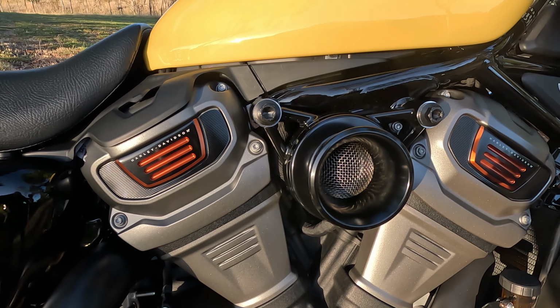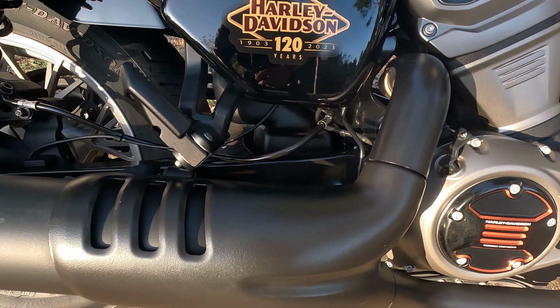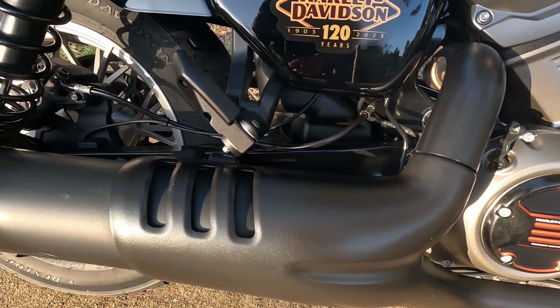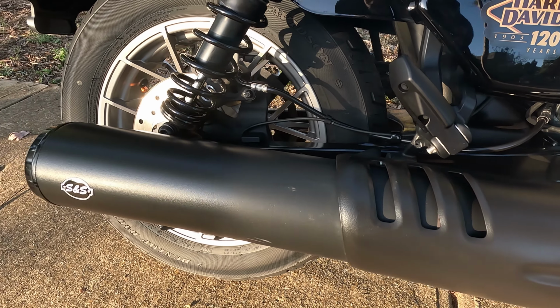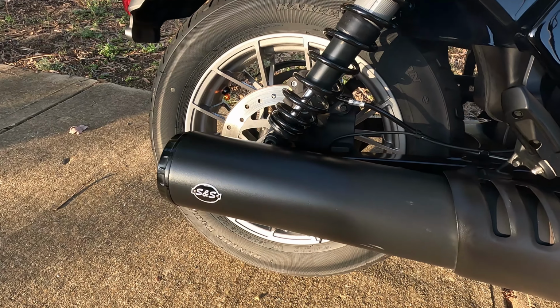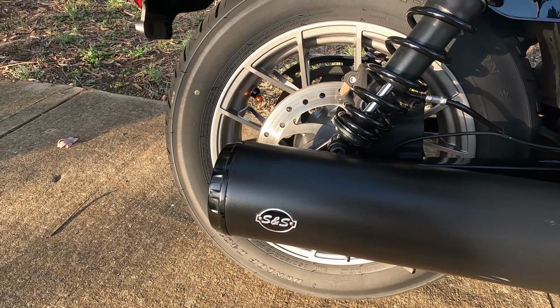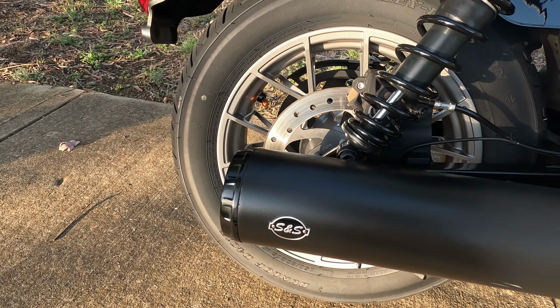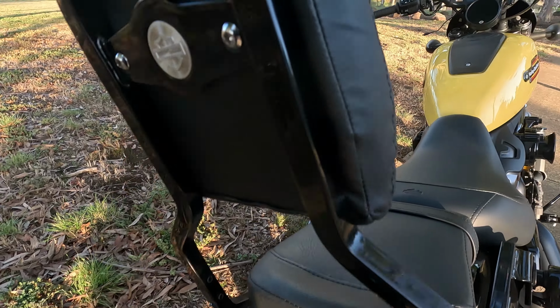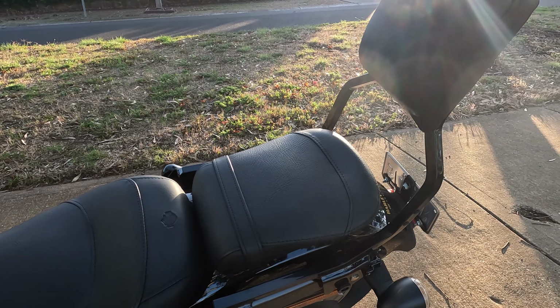Have a velocity stack on it, the exhaust system, the front half is stock, I have an S&S slip-on muffler, I still have the DB reducer in it, you can find on my video of the drags without it. I have the quick release 50 bar on it.